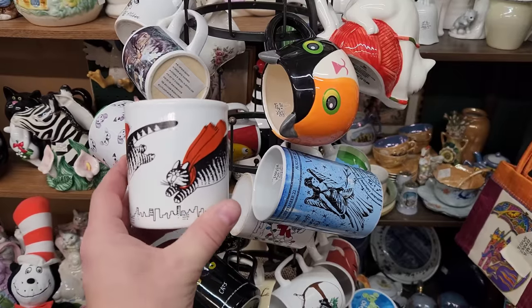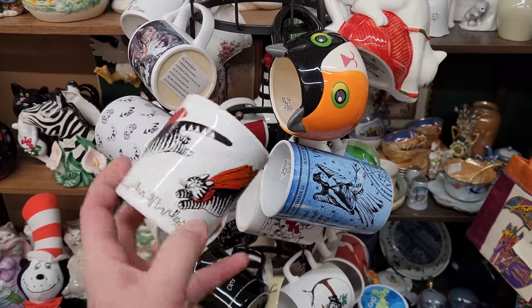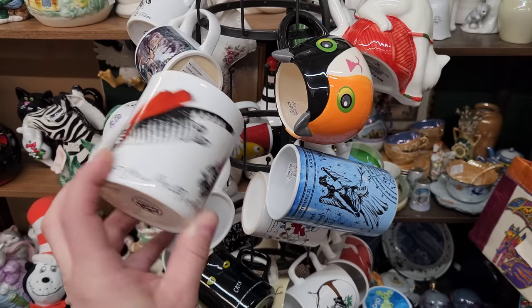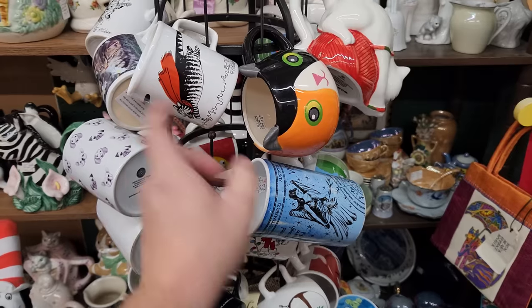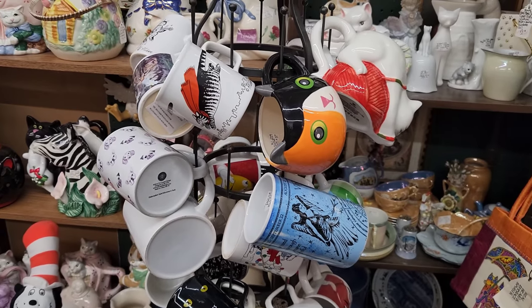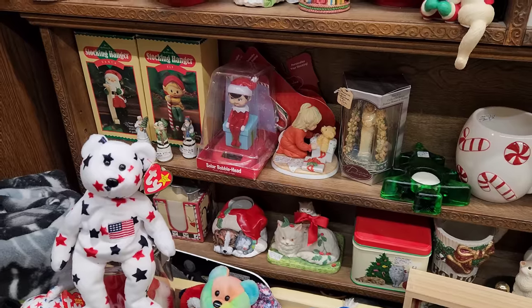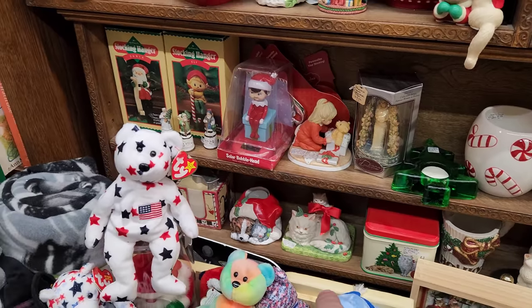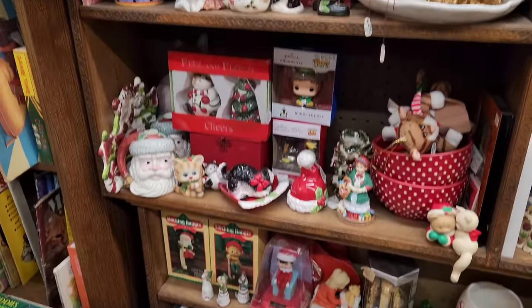I know this is not Christmas related, but this cat mug with the cape, my mom has this exact same mug all the way up in Pennsylvania. That's really cool to see the same one my mom has. And she's had it for many, many years. You have the elf on the shelf. Look at the Christmas kitties down there. I like that. Actually, I like that a lot.